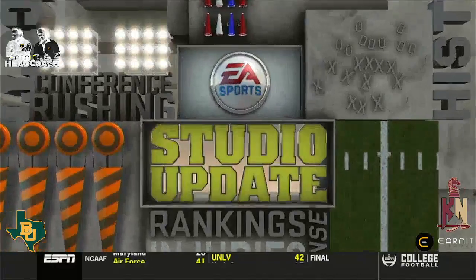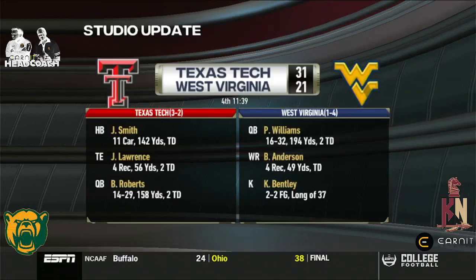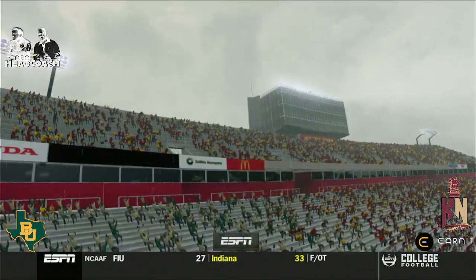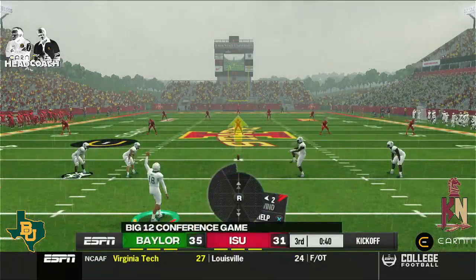Let's check in with Reese Davis in the studio. They are lighting up the scoreboard again in the Big 12. This is a game we've been watching closely all day long. And for Texas Tech, they're looking to win 2 in a row. Texas Tech leads it 31-21. Reese, great game here. It's going to go to the wire, it looks like.